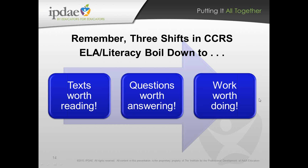And last but not least, it is about work worth doing, not just busy work, not just practice exercises, but things that are going to have an impact on what the student knows and can do as they move forward. That's the mantra that, as Bonnie and I have been doing training in different places, we keep coming back to: text worth reading, questions worth answering, and work that's worth doing. That is really where we want to pull it all together.